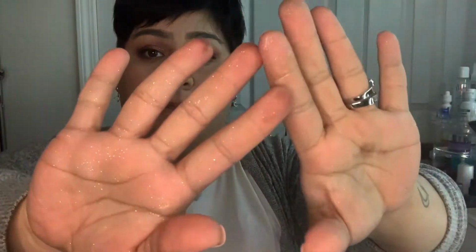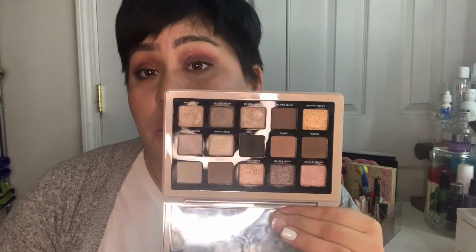All right. Now I'm getting to my top 5 palettes. Really quickly, my hands are full of glitter. My number 5 palette is the Natasha Denona Glam palette. I was really surprised by this palette. This is the newest palette to my collection. I didn't think I was going to like it as much as I do, but I do enjoy these colors.